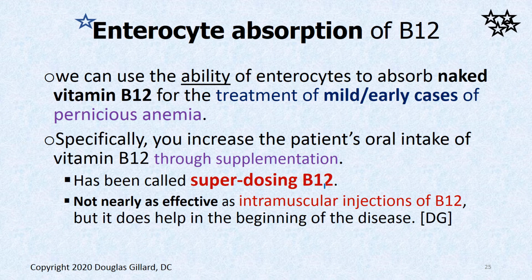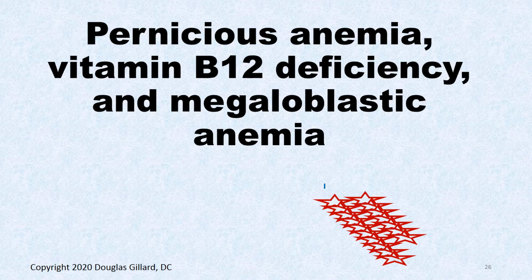So superdosing does have an effect, and it's supposed to be no harmful sequelae to anything else. So that's a way to avoid it. Eventually, someone with pernicious anemia is going to have the intramuscular injections, but it does help at the beginning. To that end, we need to talk about this now.